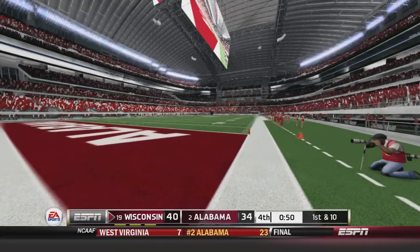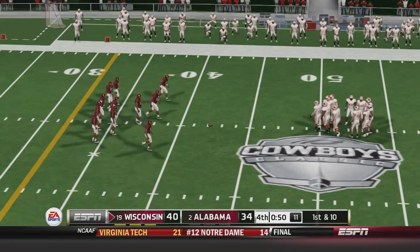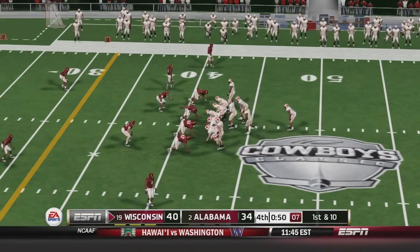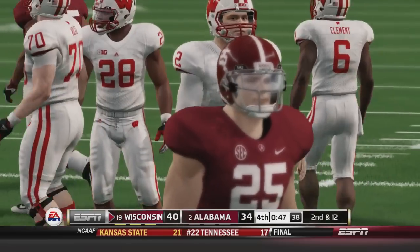Brought down at the 42. Wisconsin's a team on a mission right now. Somehow they have been able to put up 23 unanswered points late in the fourth quarter in a one-possession game. And poise is what it's all about here. Who's going to have it and who won't? And this should be a kneel down as they just try to kill the clock.